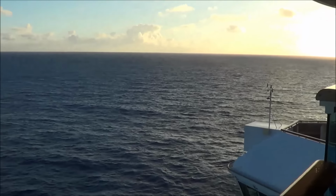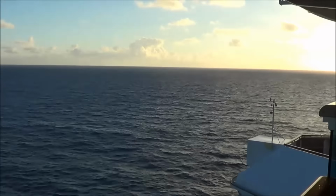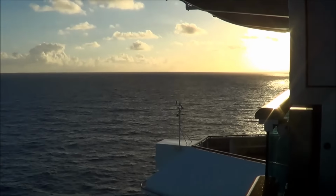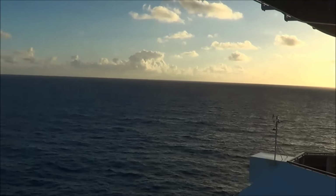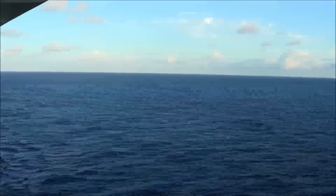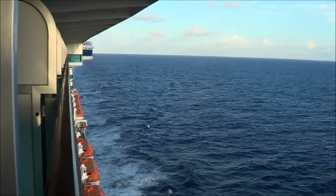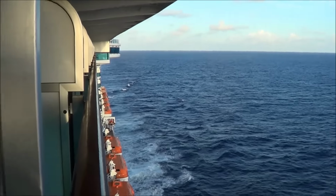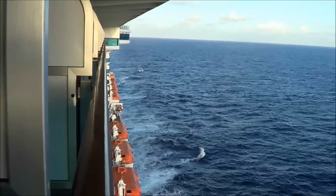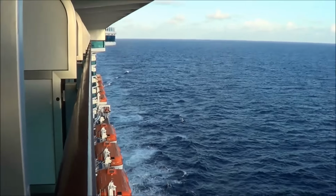Okay, technically day three. Today is a sea day. Got a lot of things going on. We're going to play sockpole, cabin crawl, all kind of interesting things. Not a whole lot of change here in this view. Left to go along at about 18 knots, 18 to 19.